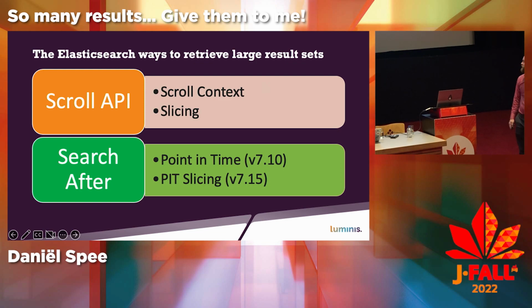So that's very cool. But it didn't have slicing yet, because we were only at 7.11, and apparently slicing was only there from 7.15. So we also needed to upgrade our Elasticsearch cluster, which was also a thing in itself. It's always cool to find new features, but also problems which could arise. But luckily, we didn't have many problems, so we could easily migrate to a higher Elastic version and use the slicing part of the point in time.